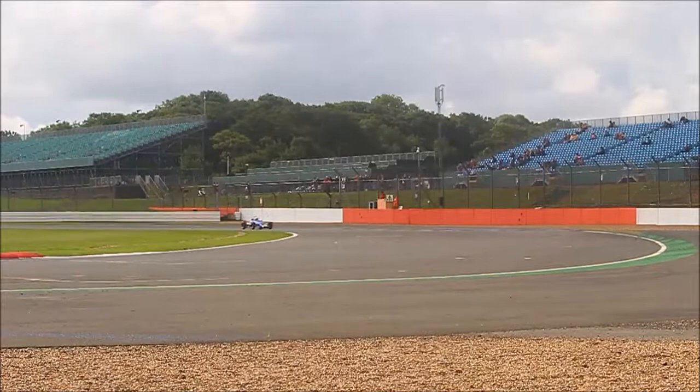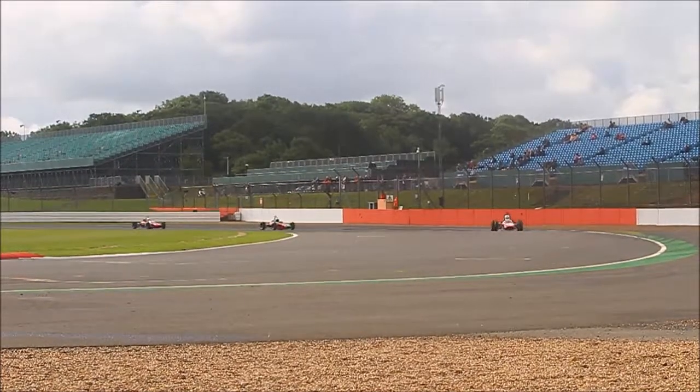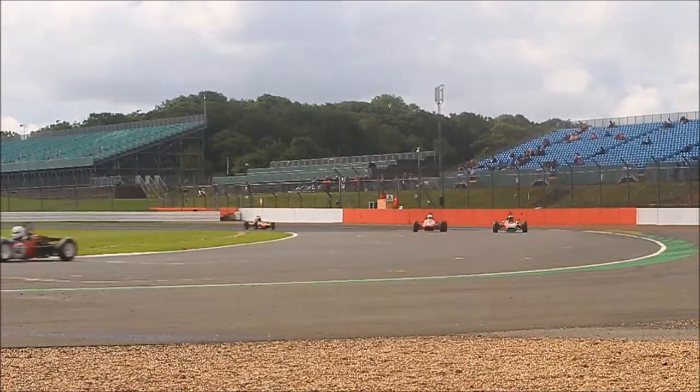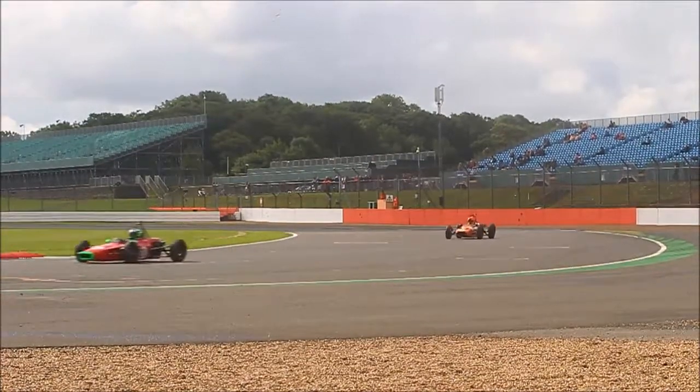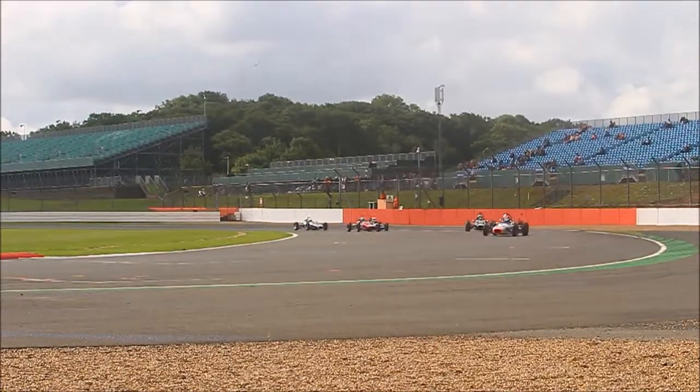So we have Ed first and third. Fourth is Max Bartel. We've lost Sam Mitchell. So into fifth is Will Nuttall. Sixth is Cormac Flanagan. In seventh is Ben Simpson. Up to eighth place, a great recovery drive from Callum Grant. In ninth is Ross Driver.